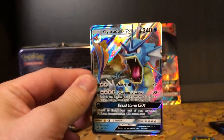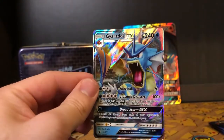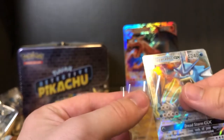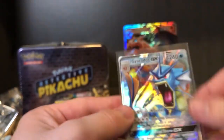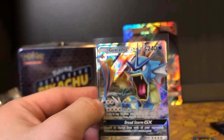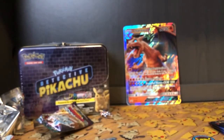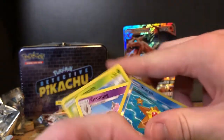So this is a Gyarados. I call it just Gyarados, but I guess it has two A's in it, which is something I didn't realize. Okay, cool. Gyarados. That's a good GX to get as well. Fan favorite.